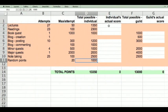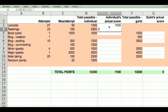So, let's imagine a student who decides to pretty much attend all the time, which we encourage, but of course not everybody makes it every time. So let's say the student gets 1100 points for lecture attendance. And pretty much the same happens. It's almost perfect. The student has an almost perfect record for reading quizzes, gets, let's say, 2000. The student decides to do a book quest. It's less than perfect, but it's still pretty good. 900 points.